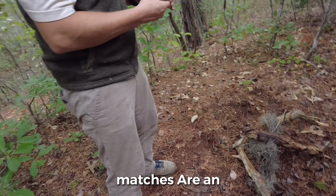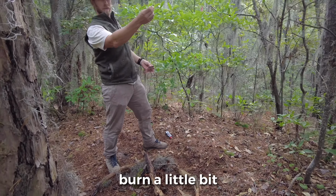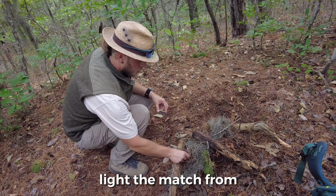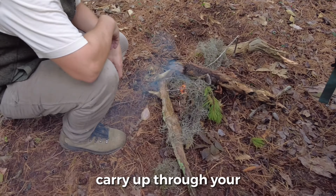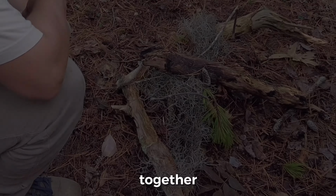Stormproof matches are an excellent addition for the pack and make fire starting easy. But be careful when lighting them, as they do tend to burn a little bit hotter than a regular match. Fire tends to burn upward. That's why it's a good practice to light the match from the bottom of your fire setup, as momentum will carry up through your dry tinder into the wood that you've gathered.